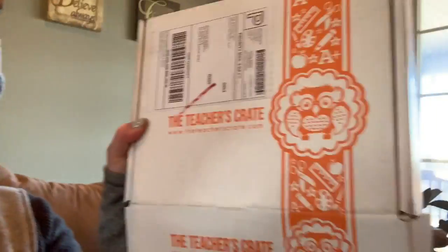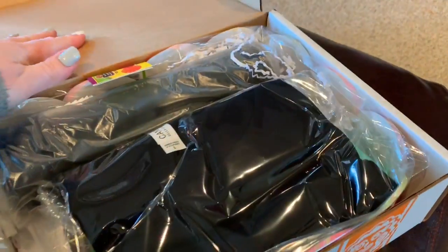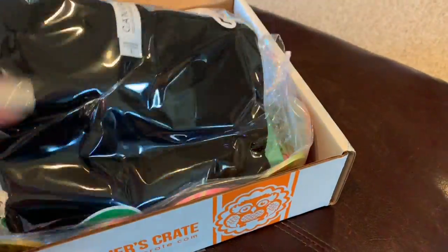I have a few things I got in the mail, so I will show them to you in a moment. Okay, I will open my mail, and then I will share my day with you. So the first thing I have is the teacher's care crate. Let's see what's in here. Oh, we have a shirt. I'll open that in a minute.